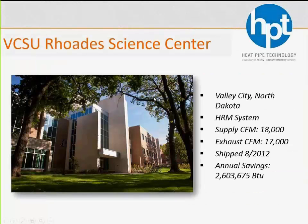Here's an example in North Dakota. It's an energy recovery system with 18,000 CFM supply and 17,000 in the exhaust, and we saved about 2.6 million BTUs per year in this lab building.